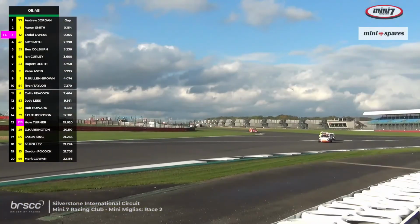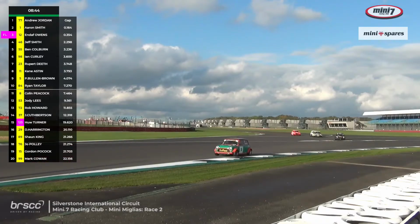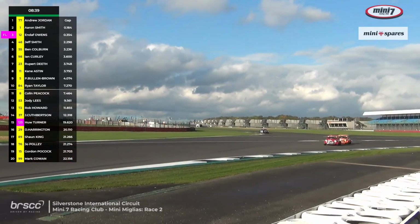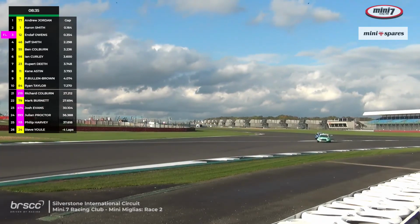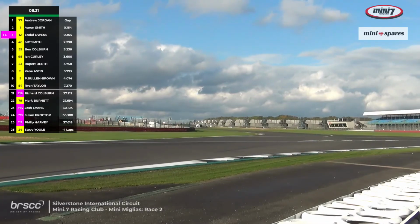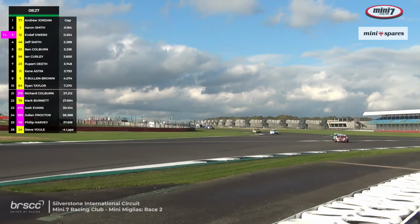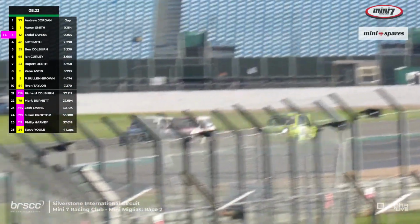Great racing going on here at the front of the field in the Libras, by the way. The Libra class being led pretty comfortably by Hugh Turner in 15th position. 2nd place in the class is Richard Colburn, and 3rd is Josh Evans. That's significant. Josh Evans, the championship leader, remember, in the Libra class. He lost some points to Julian Proctor in the race earlier on. He's ahead of Julian by 6.3 seconds in this one, so looks set to undo the damage from race 1 earlier on today.